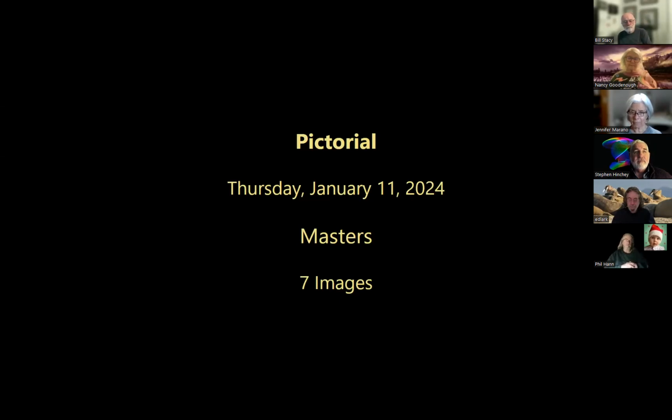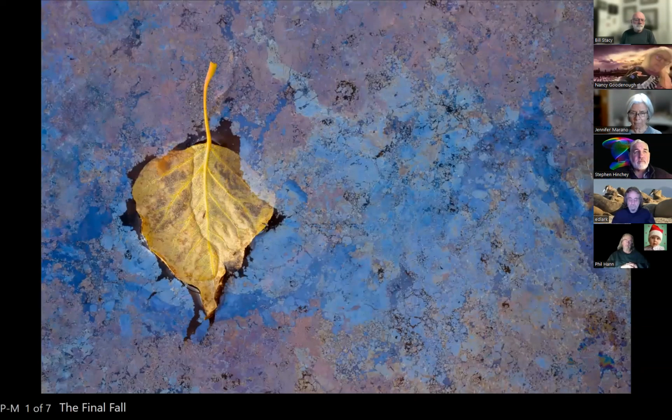Pictorial Master 7 images. The Final Fall.